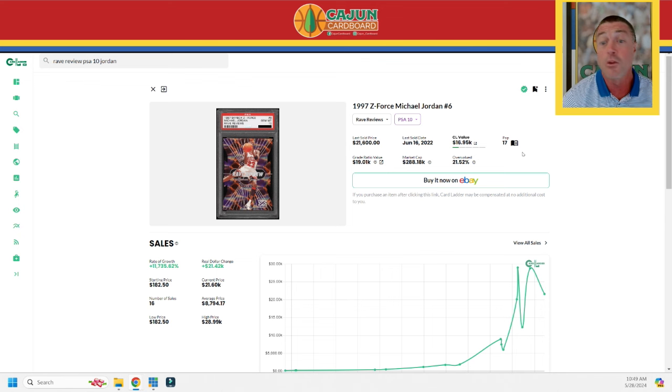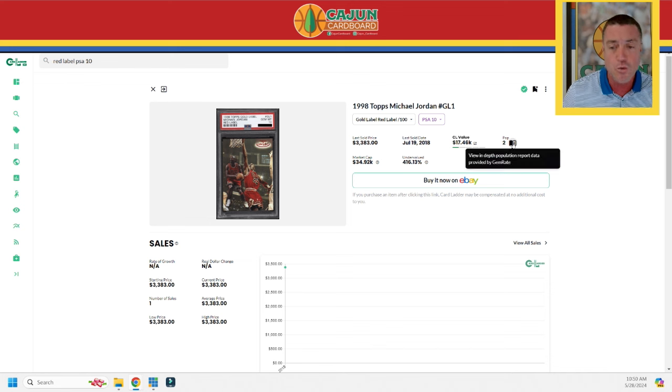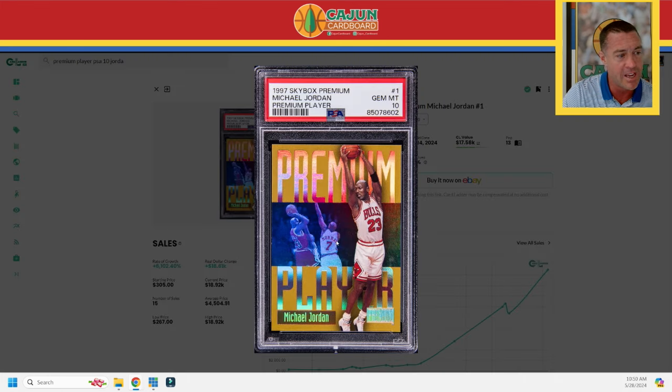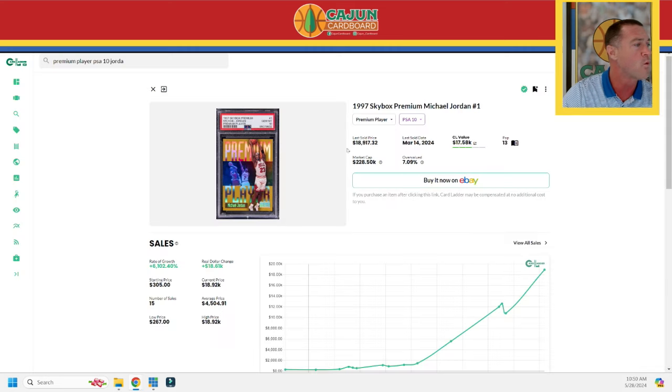The rave review is probably the most popular of these 4 cards. It is the most aesthetically recognizable by most collectors in the hobby, but it has the highest population of 17. Right? It's not a big number. The gold label, red label clearly has the lowest, but it's probably the least recognizable. And while it is a good looking card, there's a black label, there's a red label, there's the regular gold label base card, so there's a couple of options to choose from. The premium player is probably right there in the middle, with Jordan being contested by the great Lamond Murray, Clipper legend in the background. So what order would you choose?